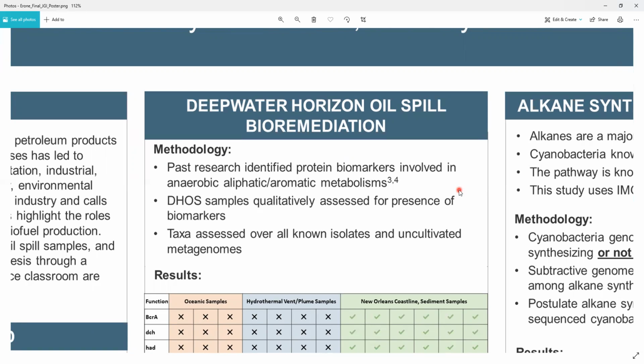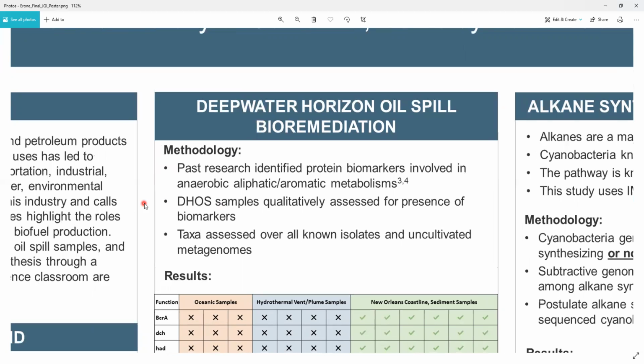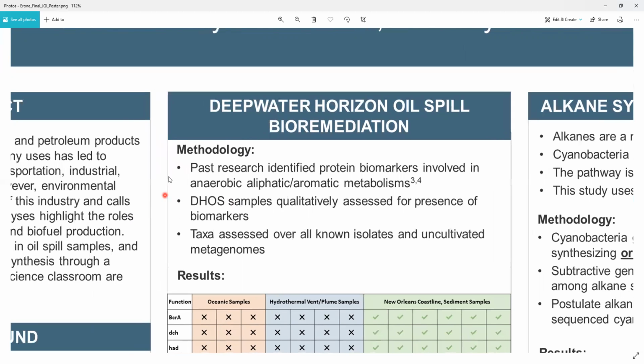Much of the research efforts was keeping the oil near the ocean floor where there is no oxygen. And so it's worth asking if the oil is still there or has something happened to it over the past years.